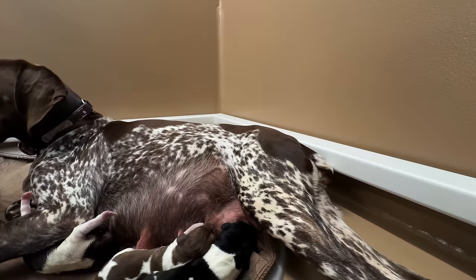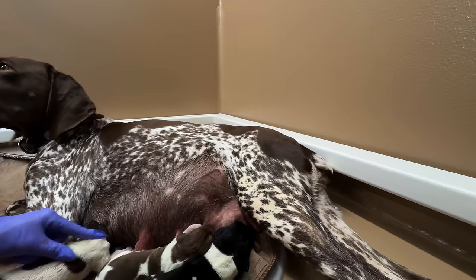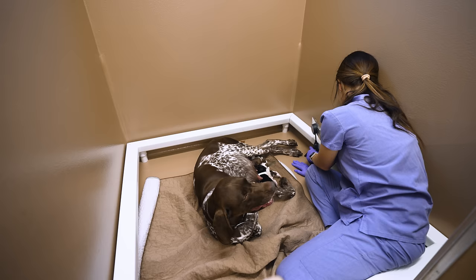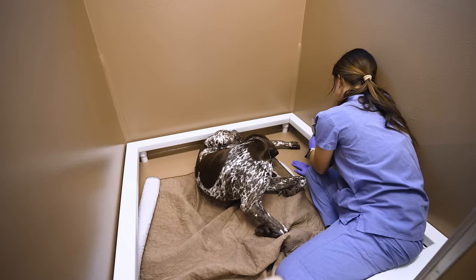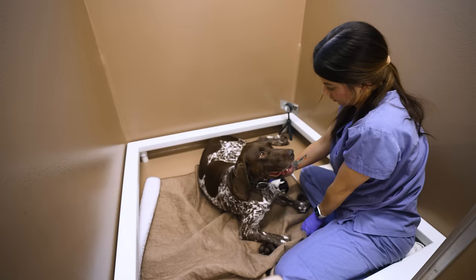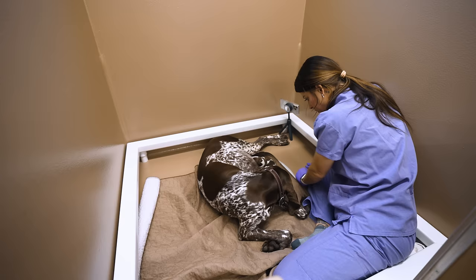This little guy's already looking to try and get latched. Really good pushes, Quest. You're doing so good. You are a little squeaker. What a little squeaker.